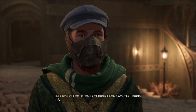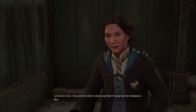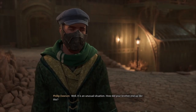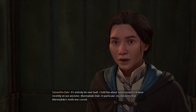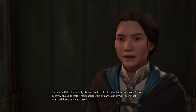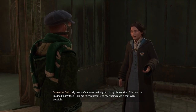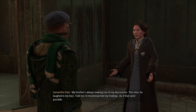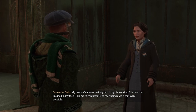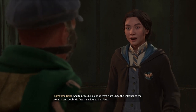Beets for feet. How hilarious. I mean, how terrible. Horrible, truly. You and the entire school may find it funny, but the situation is dire. Well, it is an unusual situation. How did your brother end up like this? It's entirely his own fault. I told him about some research I'd done recently on our ancestor Marmaduke Dale. In particular, my discovery that Marmaduke's tomb was cursed. My brother's always making fun of my discoveries. This time, he laughed in my face. Told me I'd misinterpreted my findings. As if that were possible. And to prove his point, he went right up to the entrance of the tomb and poof! His feet transfigured into beets.